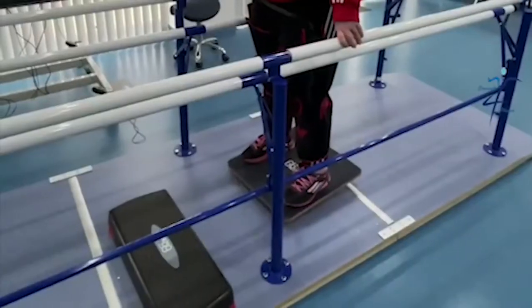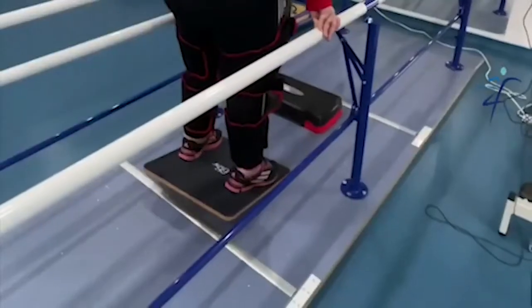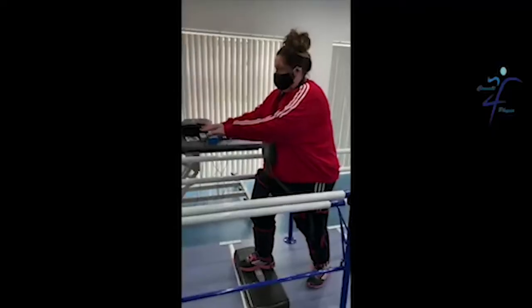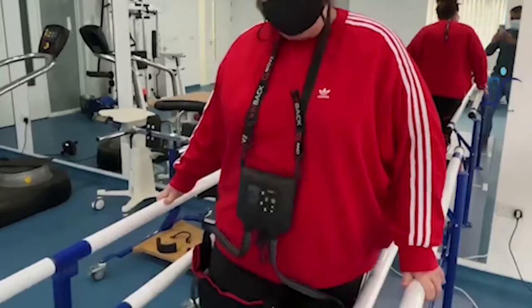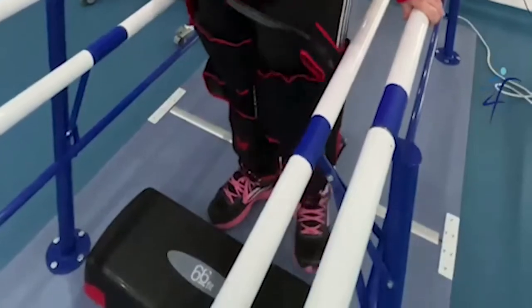I feel really confident with wearing the G-suit. It's giving me pressure around my legs and I just feel that stability. Better. And back. Good. And again. And back. Lovely. I feel that I can feel more through my feet as I'm stepping onto things. I can feel more on the ball of, well, definitely on my right foot, but is that because I'm using my right foot more today than I do this one?